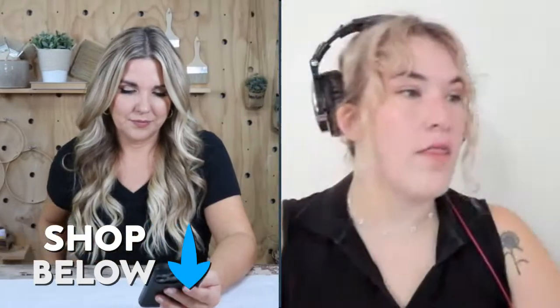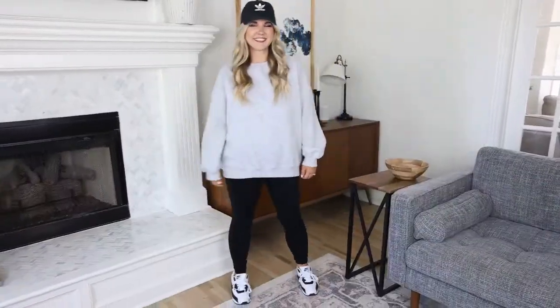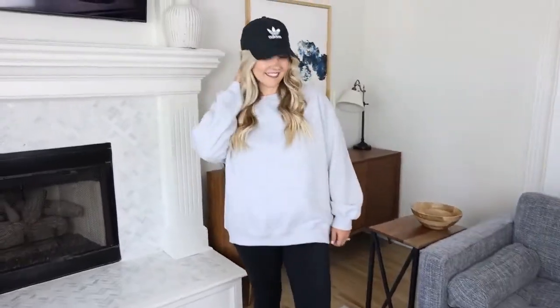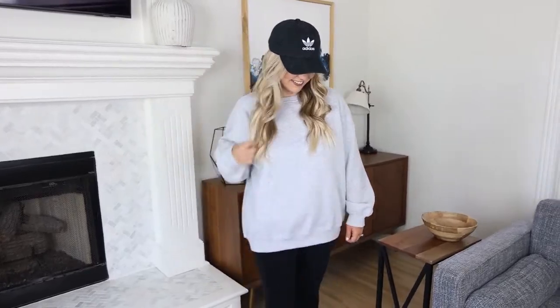So sizing on this, you guys, we're showing you the medium in that clip there, but it goes from small to extra large. Again, it is very oversized. So you can size down in this one for sure, and you'll still get that oversized look like we're showing you here. And it is 51% off today, so this is one of the best deals we have today at that 51% off price point.